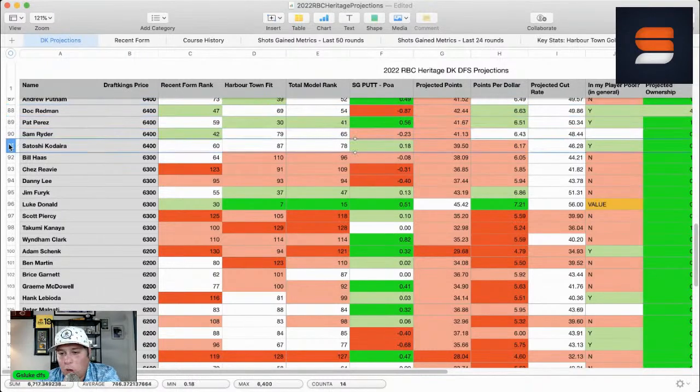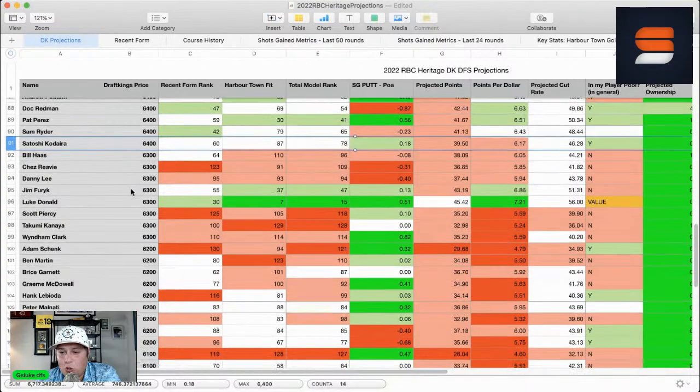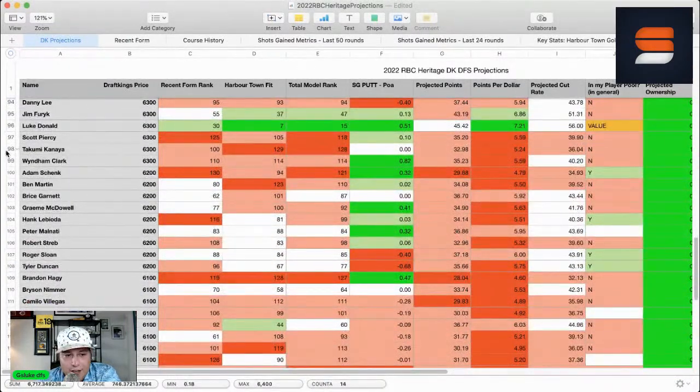Pat Perez, short golf course, checks that box for him. Satoshi Kodaira, he's had a ton of success here, so I'm willing to go there. Also has looked pretty decent of late.